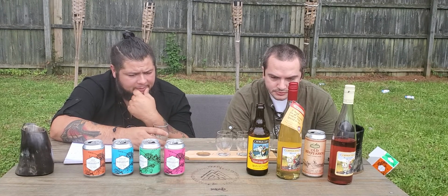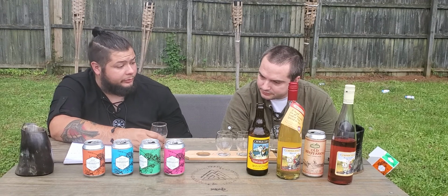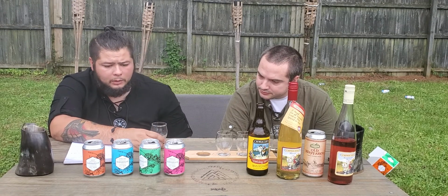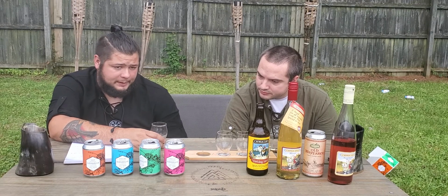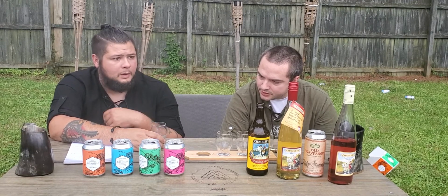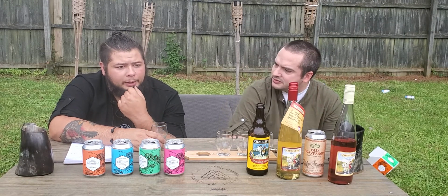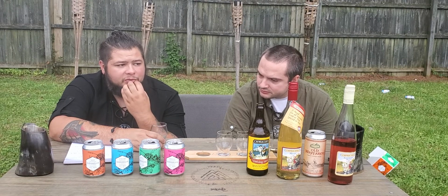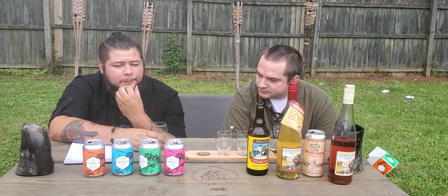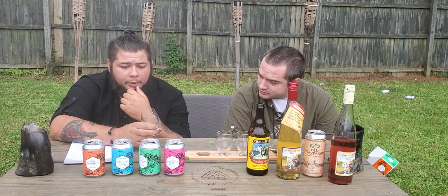Hibiscus is one of those kind of weird flavor profiles that some people use. I don't know a whole lot about using it in food, but it seems like it adds a very nice profile to it. It kind of gets you wondering, like, what is that? It's an interesting one, but it's very good.